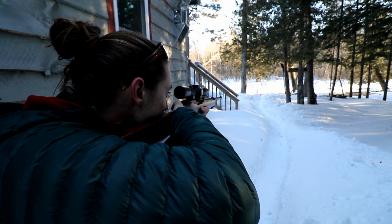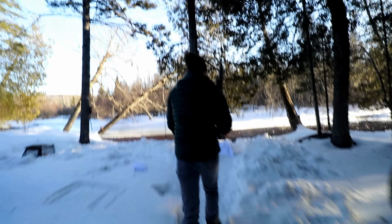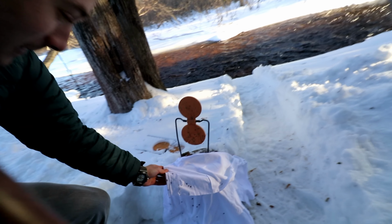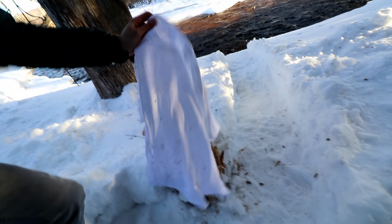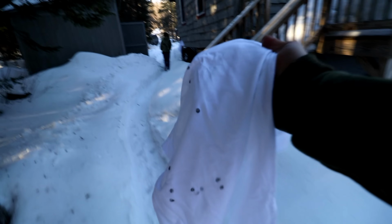I kind of want to shoot that ice. Oh, we have the perfect millennial shirt. Dude, look, it's got a rip in it. Shoddy, this one, bro. You think he's done? Should we do one more shirt with the 243? I think we could do one more shirt with the 243.